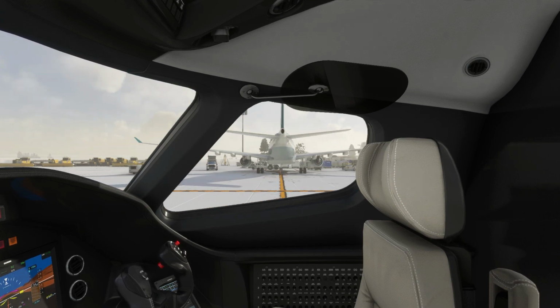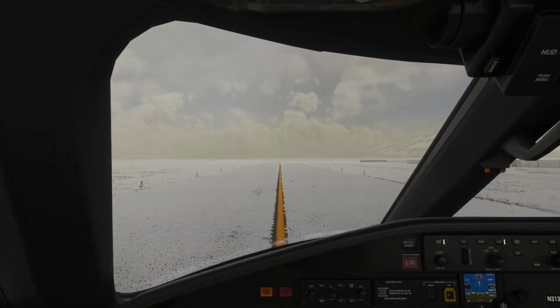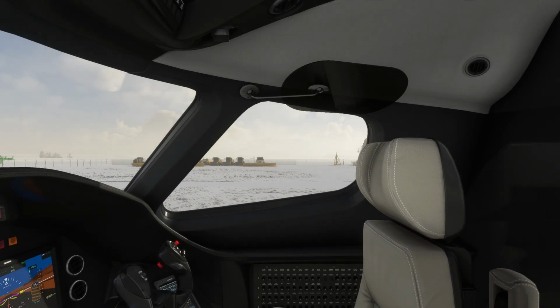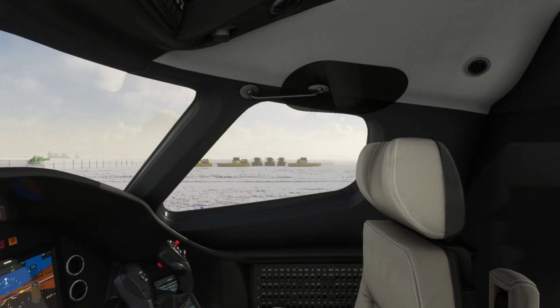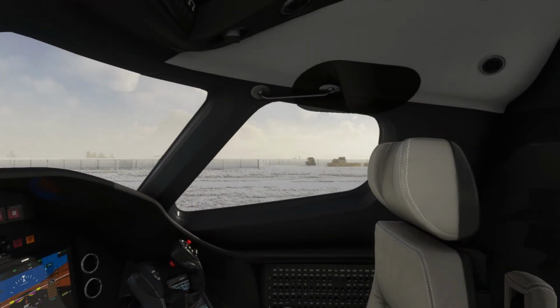There's all the snow removal equipment. Sure, you need a small army to remove stuff here. Oh, look, there's a little helicopter. Isn't that cute? It's probably a medevac.